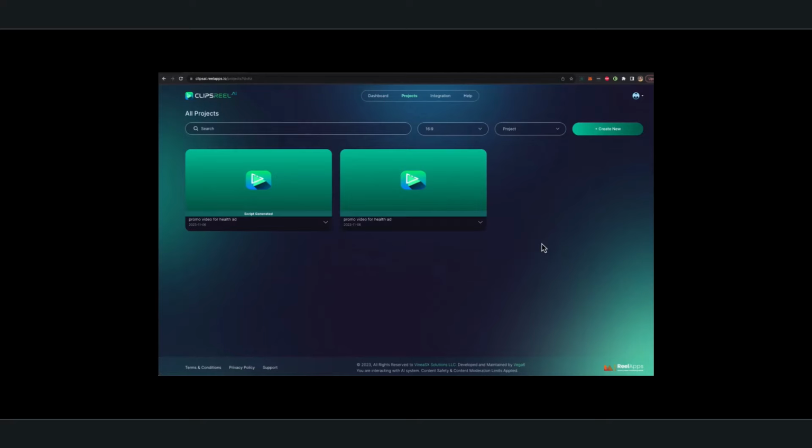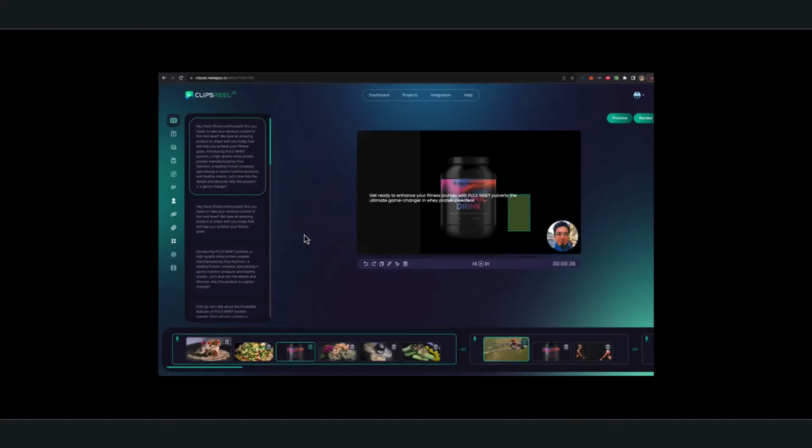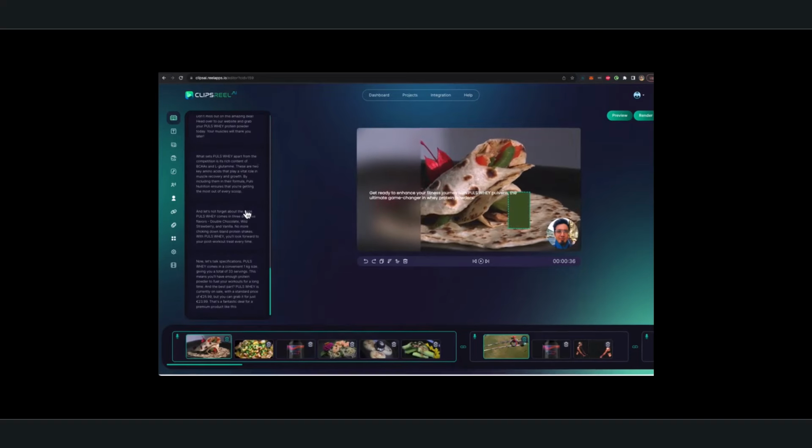Now once I do this, it's going to start converting that script into a storyboard, and converting that storyboard into slides, text to speech, adding your talking head and everything, and putting it together for you to preview, modify, edit, and then render and download and share on social media. And as you can see, the video is ready, so we're going to go ahead and customize it if we want to. Now as you can see, the storyboard has been fully created for you.